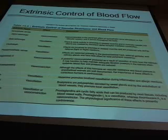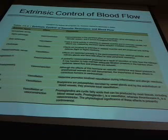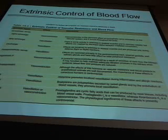Histamine, vasodilation. You get an allergic reaction to poison oak, you get an allergic reaction to a bee sting, what happens? Swells up. The histamine is vasodilating, dilating the blood vessels, the capillaries in that area, and it's swelling up. Allergic reaction, you see the histamine.